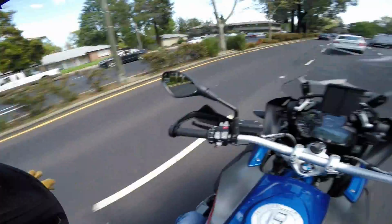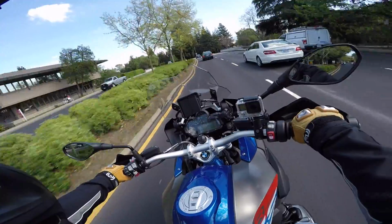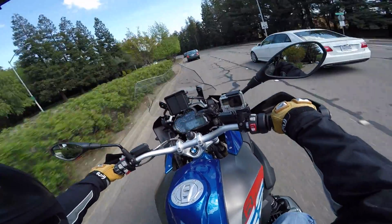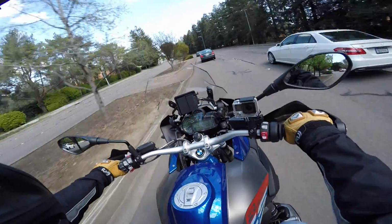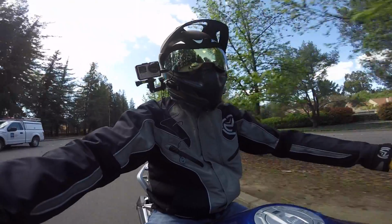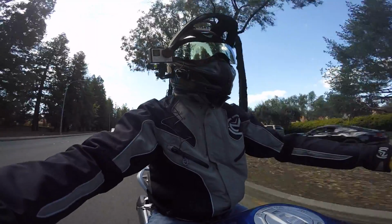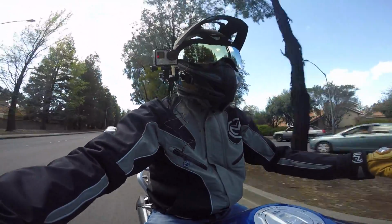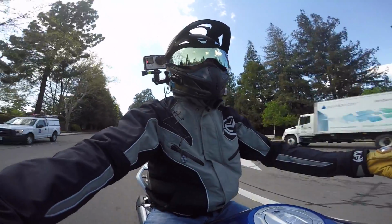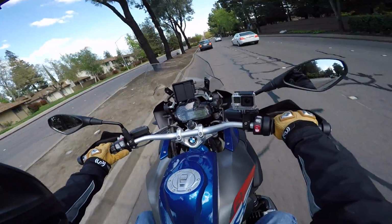Now, I understand for 2017, the R1200GS is coming equipped with their new brake light feature, which is an inertia activated brake light. So as we roll off the throttle, it should be signaling the traffic behind us to let them know that we are slowing down by the application of the brake light, although we're not pressing any of the brakes.